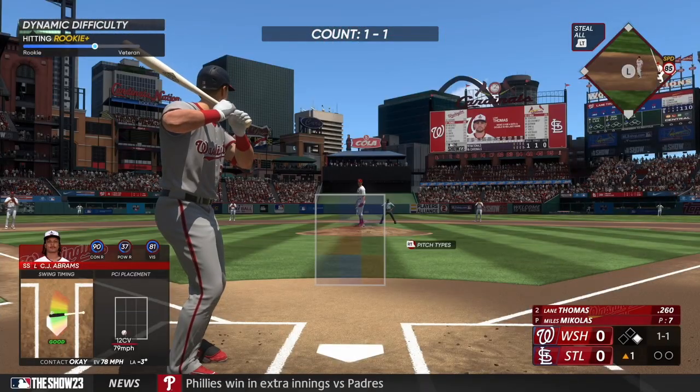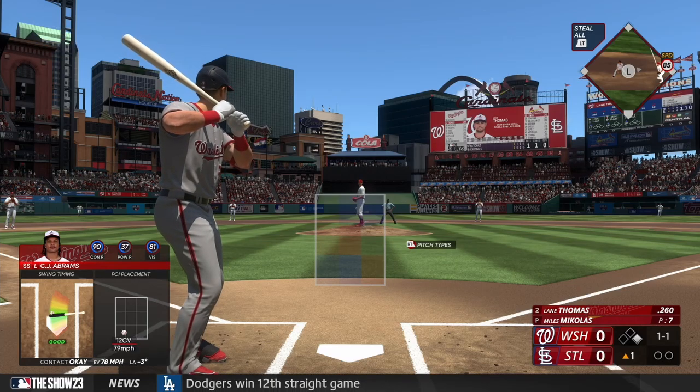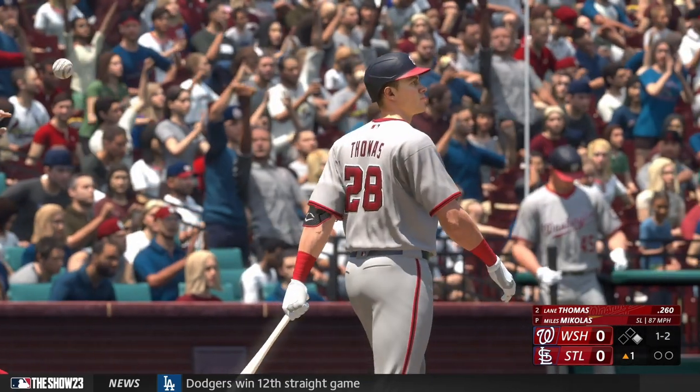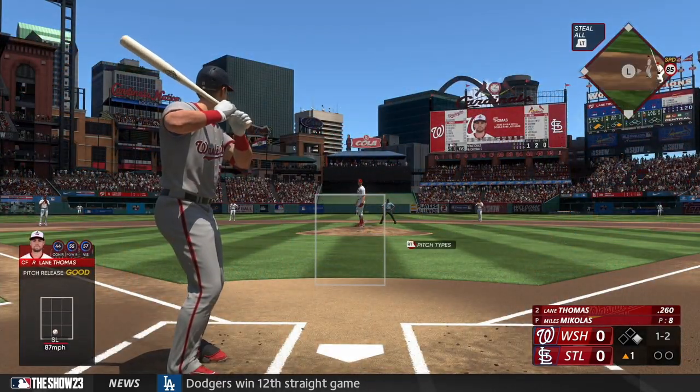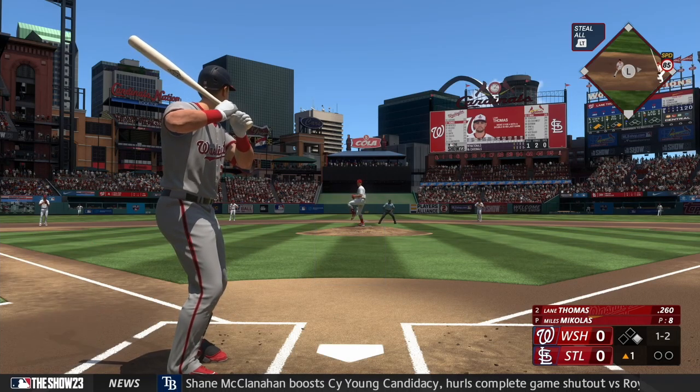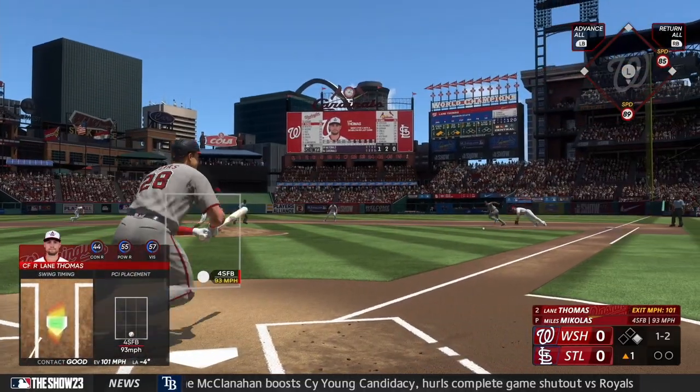Here's Lane Thomas. He's got 4 hits in the series on 9 at-bats. Here's a 1-1. And there's a strike. As a hitter, does knowing that this guy's going to be in the zone make you more aggressive? Kind of, but you still have to stay on that backside. You've got to make sure you get pitch recognition and let your hands work.